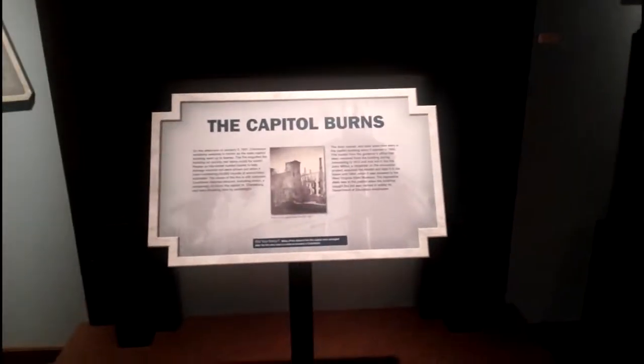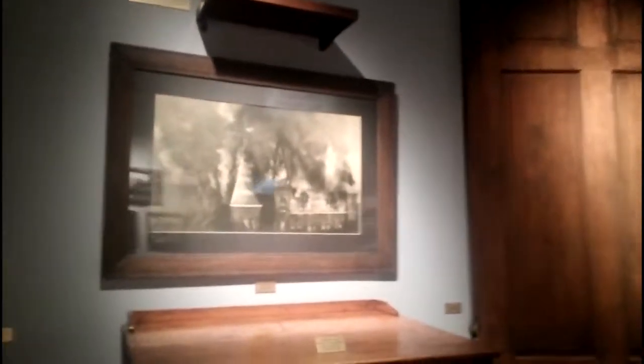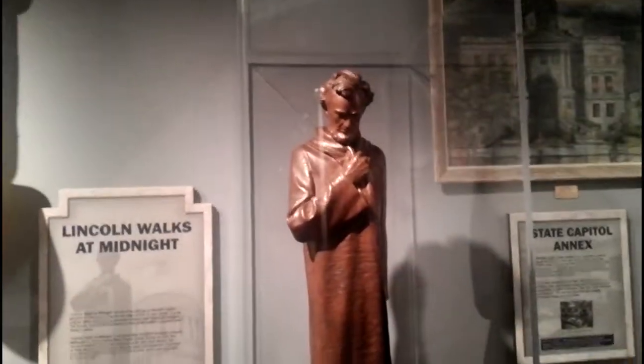Ding dong! Wheeling versus Charleston. I think that has to do with the Capitol. The Capitol burns! We'll get to something interesting eventually. I think that's a picture of one of the old Capitol buildings. Next is some shovels. Lincoln walks at midnight. Yes, there is a great big sculpture of this outside on the lawn, which you can take a look at later.